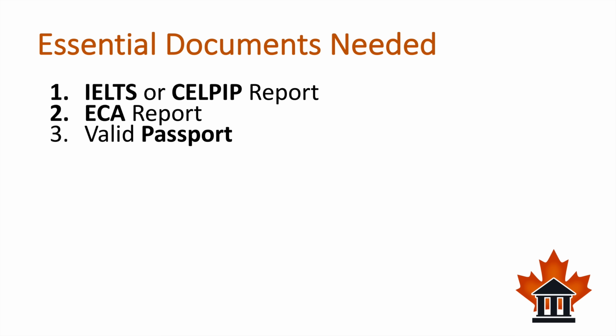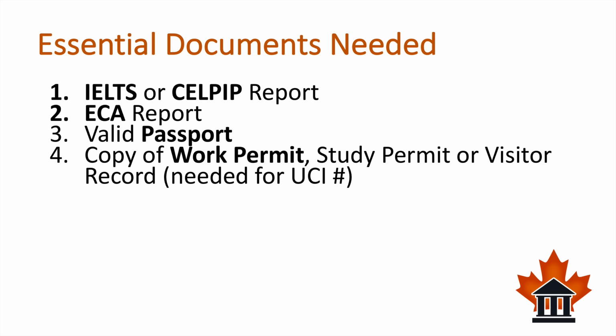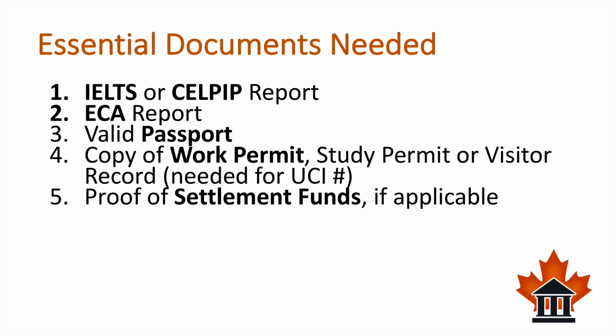Number 3, your valid passport, which is a given because it's part of the information you need to include within your profile. 4, if applicable, you need to have a copy of your work permit or your study permit or your visitor record because you need that UCI number that's on it. Now, if you're applying from outside of Canada, this is optional, but if you're in Canada, you'll need it handy.